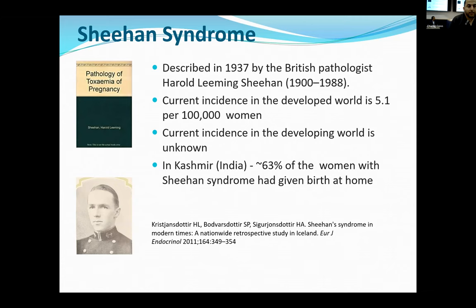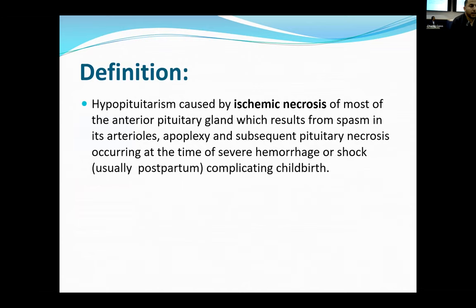The definition of Sheehan syndrome is hypopituitarism caused by ischemic necrosis of most of the anterior pituitary gland, which results from spasm in its arterioles, apoplexy, and subsequent pituitary necrosis occurring at the time of severe hemorrhage or shock, usually postpartum, complicating childbirth.